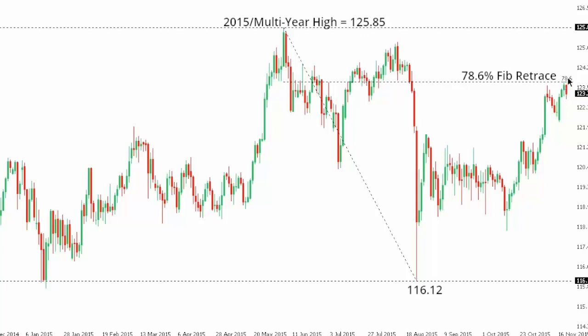Only back above this level would open the door for a more bullish resumption back towards the 2015 125.85 high and beyond, while inability will suggest that the market could be poised for a bearish reversal in the sessions ahead back down into the 120 area.